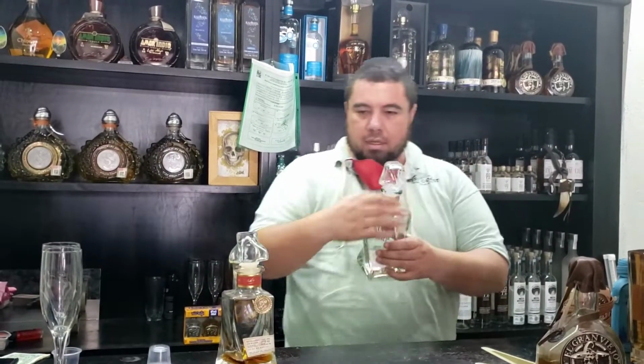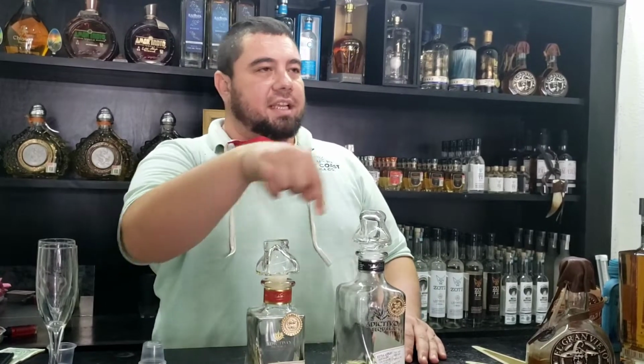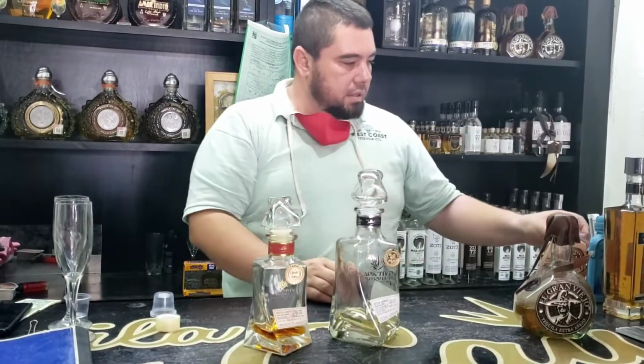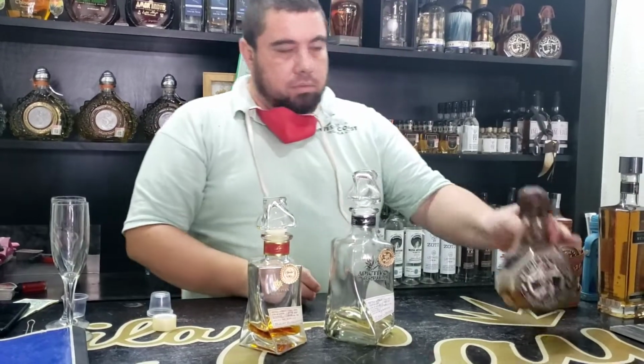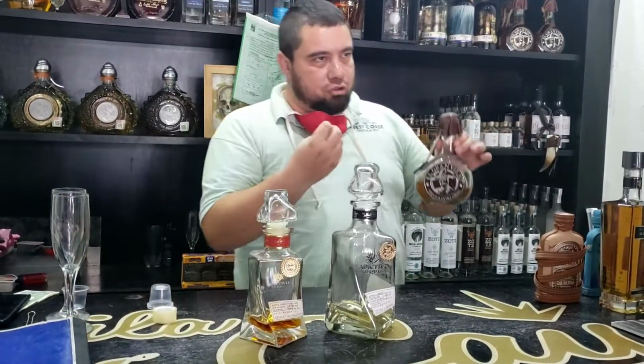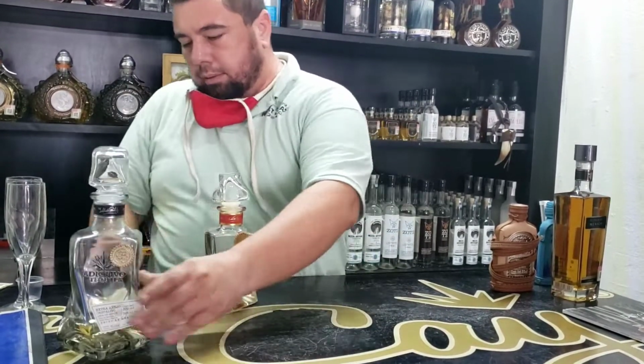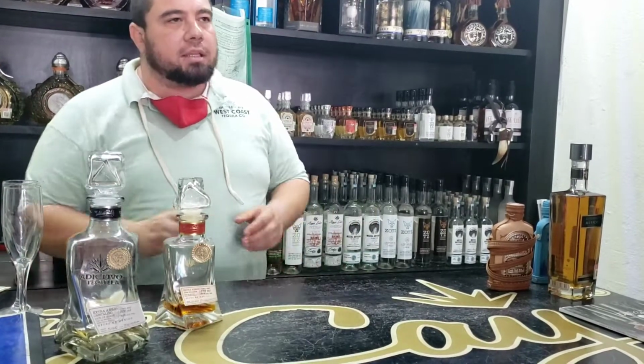This is the regular extra añejo, and this is the cristalino. We'll try both so you can see what the difference is. Cristalino, that's like the one you got. So what do you guys think of the Gran Viejo? Good. Nice and dry. I don't think it has as much flavor. It doesn't have that sweetness, that candy flavor. Some people like the sweetness to it.